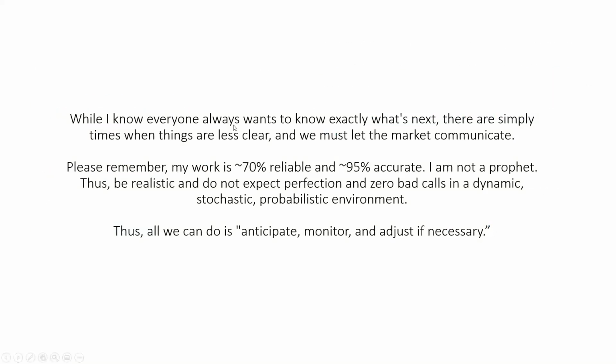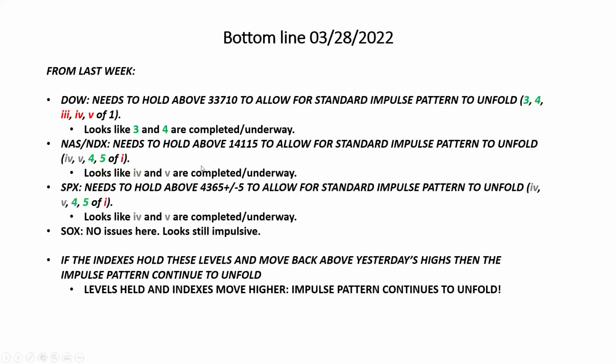Remember, I'm not a market guru. I'm not a god. We all want to have everything exactly correct and boxed in, and this is the way it's going to go. Well, the market, as I showed you, reserves the right to do something entirely different. So I cannot forecast everything correctly. I'm not washing my hands in innocence, but it's about setting the right expectations, and that we always need to keep an open mind because we're dealing with a dynamic, stochastic, probabilistic environment. So all we do is anticipate, monitor, adjust, but we're always ready because we have our if-then scenarios.